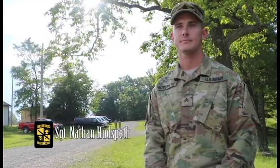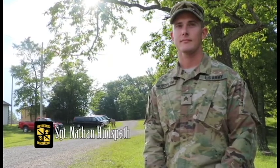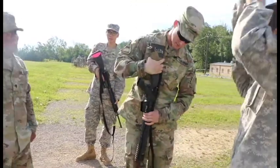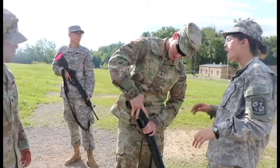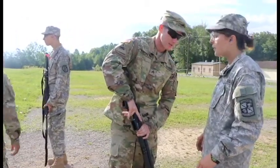Sergeant Hudspeth explains how he coaches cadets through the proper use of handling such a powerful weapon. Well, the first and foremost that they need to keep in mind is the trigger squeeze, because no matter if you're walking, running, jumping, flying, swimming, you're going to be pulling the trigger the same way every single time. So trigger squeeze is always what we teach them.